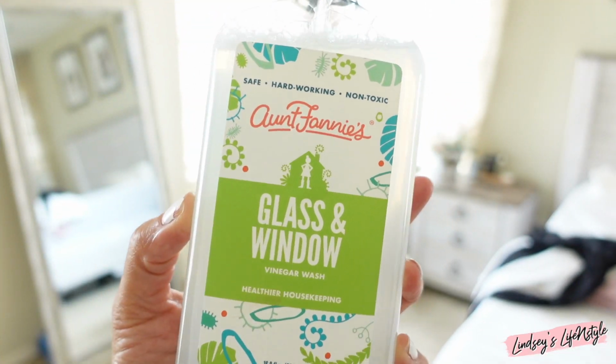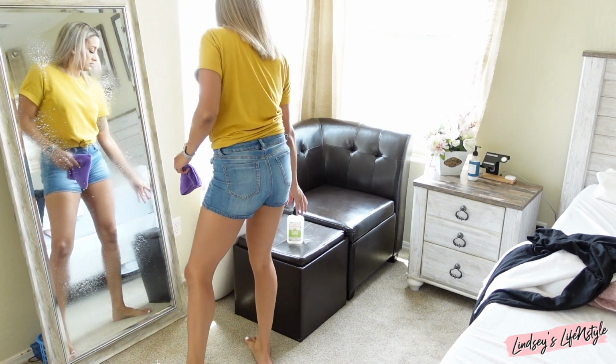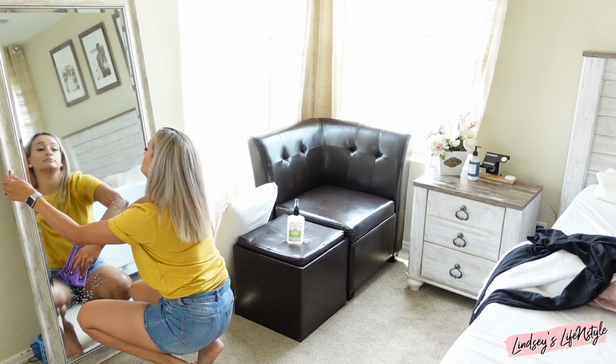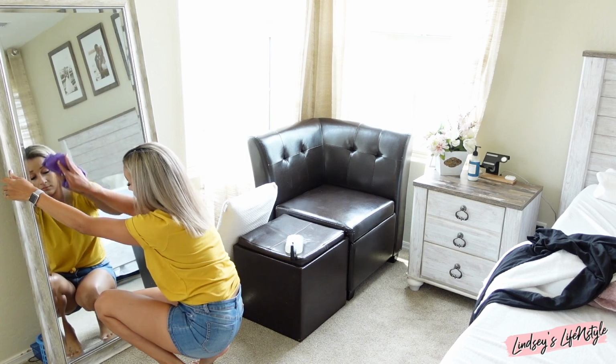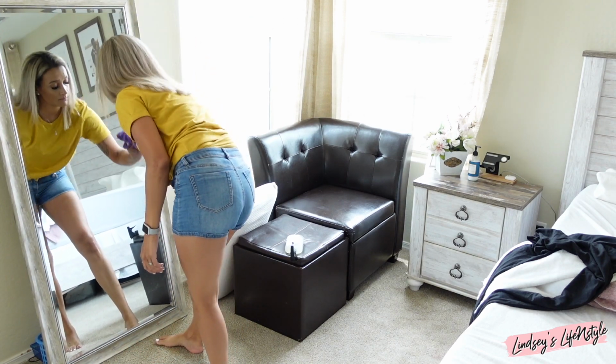So this Aunt Fanny's glass cleaner is one of the products in the cleaning products haul that you're going to see in a few minutes, but I am using it here. I did like it a lot. It wasn't bad or anything. It does have a little bit of a vinegar smell, so if you don't like that, you're not going to like the product, but it does a good job.